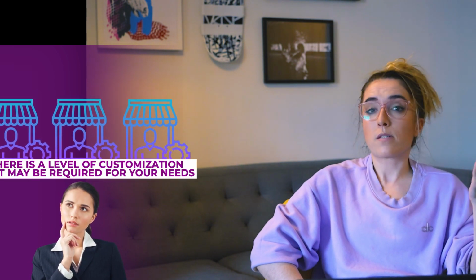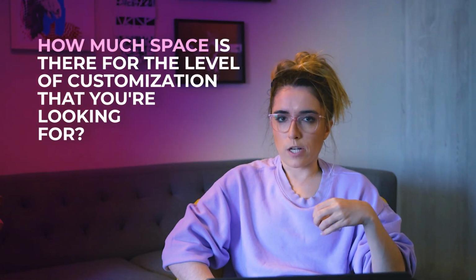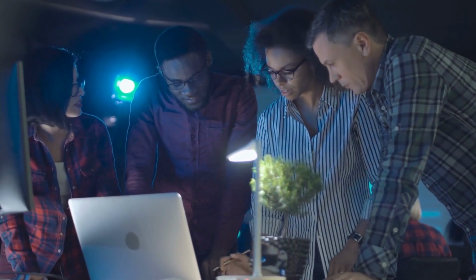And then the other consideration, and the last one I'll mention, because I also see this pattern happen often with evaluating vendors, and this ties back to the first point, which is in defining your core problems. Sometimes when you're assessing different vendors, there is a level of customization that may be required for your needs. So with a given vendor solution, how much space is there for the level of customization that you're looking for? Whether it is personalizing certain models or whether it is personalizing certain features. Today with Viva CRM, for example, you can get Viva CRM and then you can hire folks to customize on top of Viva CRM to build flows in, right, that are very specific to your team.